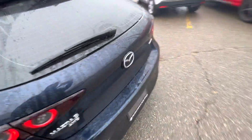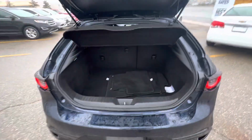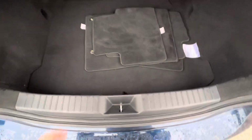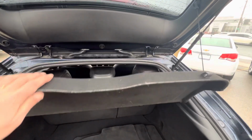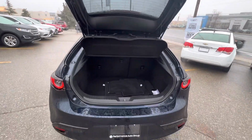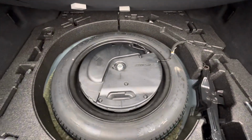Let's take a look at the trunk. Check this out. Button hidden underneath the logo, and boom, hatchback. Look at the space. Oh my God, look how deep this is. Seats fold down, you got a nice cargo cover. Man, good looking car. And then underneath here, you still get a spare tire, and look at the sub.